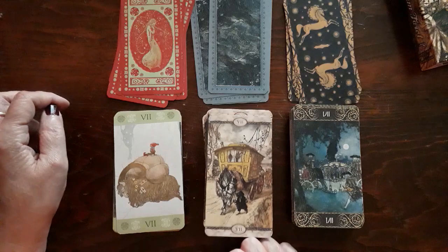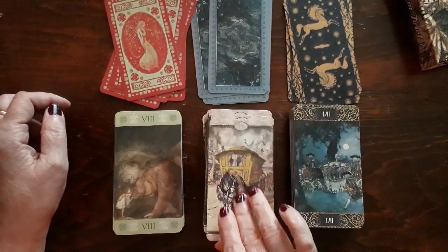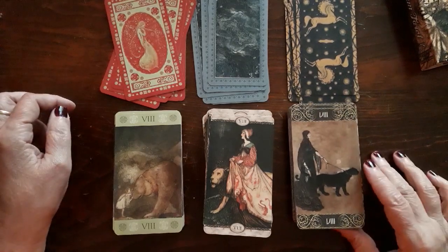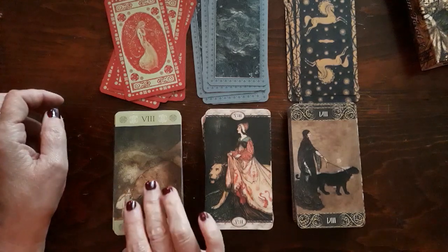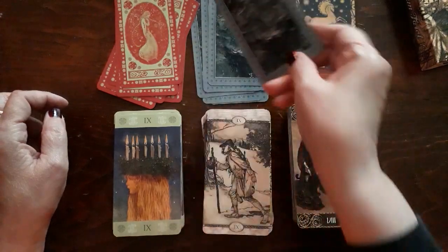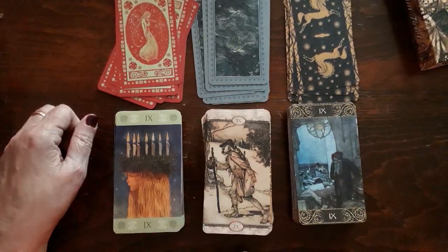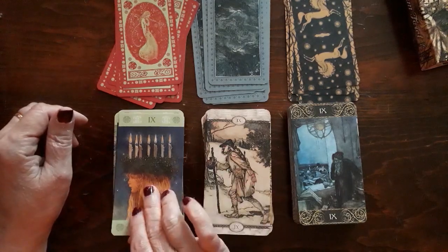The Chariot. We have Strength as number 8. These are all beautiful cards. They did a beautiful job with the Strength card. The Hermit. John Bauer. John Bauer is a little bit more whimsical.